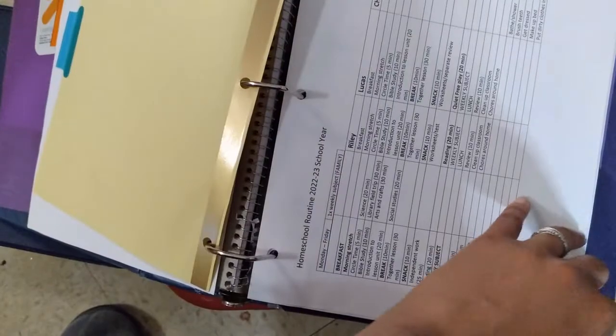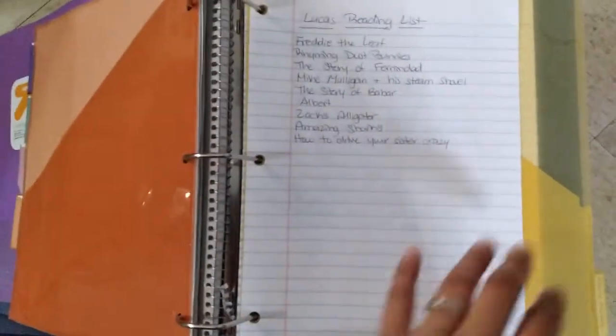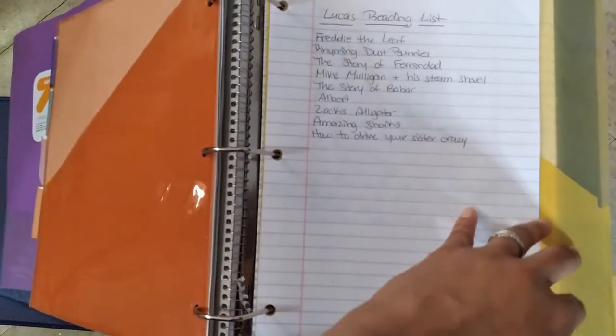And then our schedule. We have our homeschool routine time block schedule, and that's the old one. Then I have my annual schedule right here. The vision for the homeschool, I have that in there as a reminder for myself. Goals for my kids that I created. Letter of intent. Reading list. These are the books that I want them to read. And I'm also having a summer reading list that I'm creating for them too.